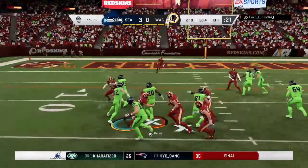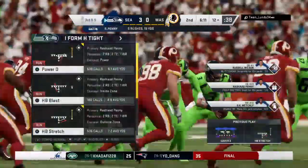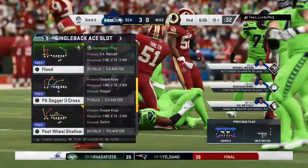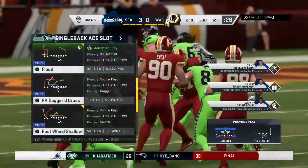Now Rashad Penny. And this time not as successful as he'll get back to the line of scrimmage and no more. They'll say no gain on the play there, and now it'll be 3rd down. And it brings up 3rd down.